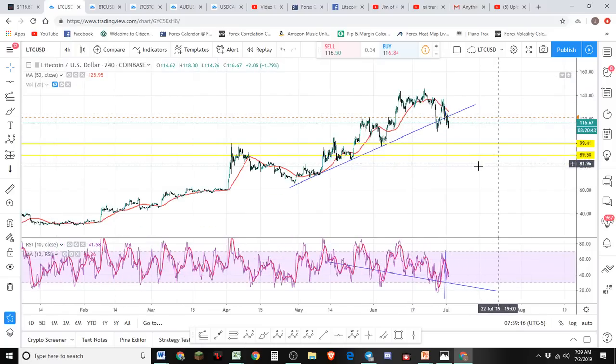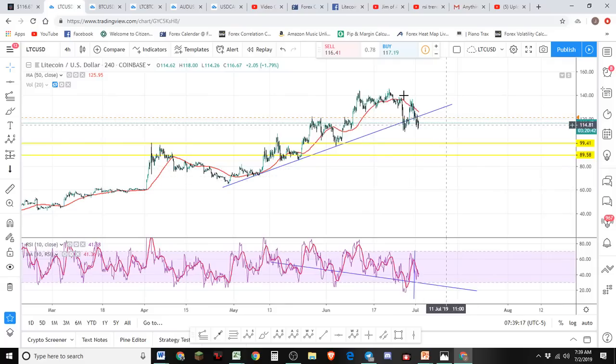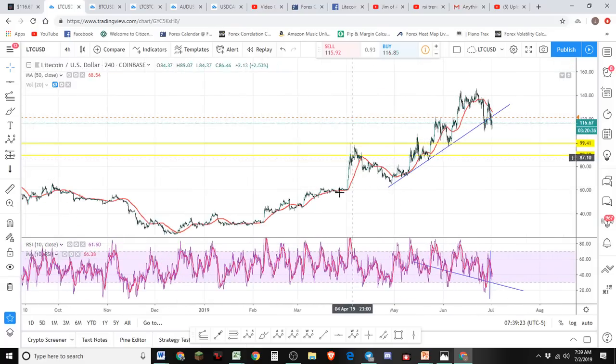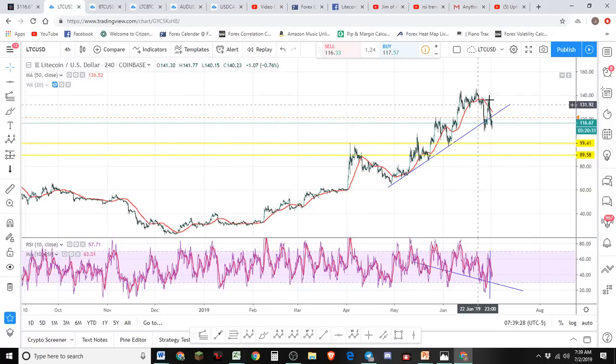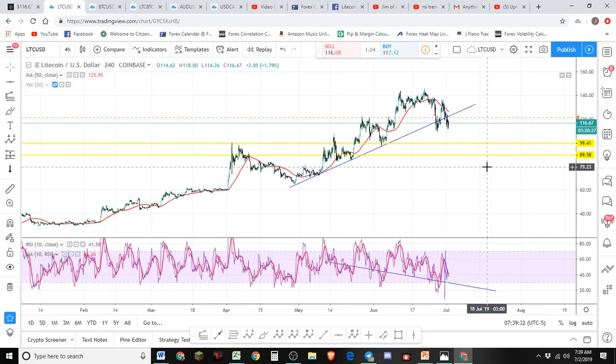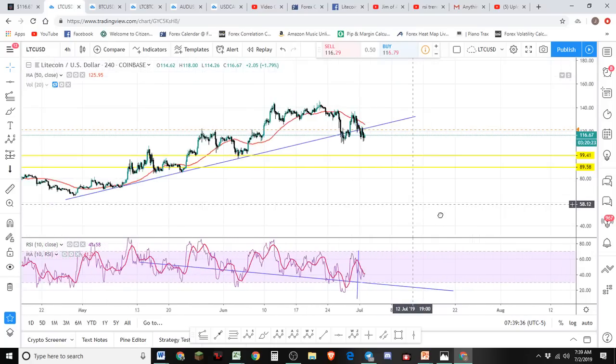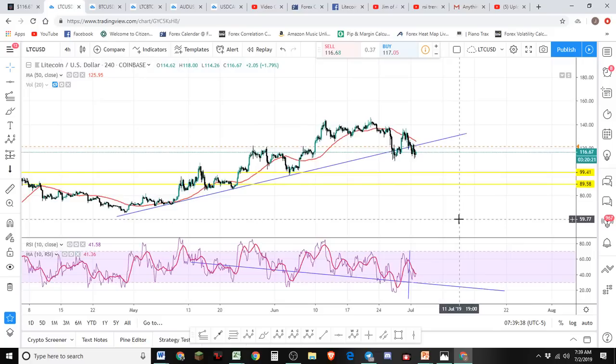Just looking at the proportionality of what's being made, it looks like it's coming down even more, even larger than this move was, which tells me that we're probably in the grander wave two. If you're trading and you're looking for buy opportunities, really you should be looking for shorting opportunities at this stage, in my opinion.